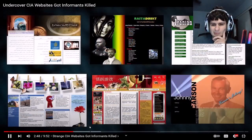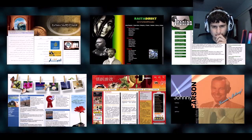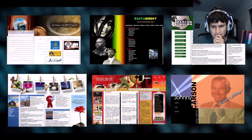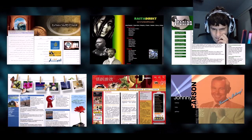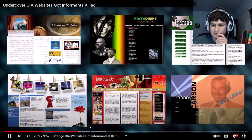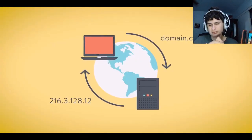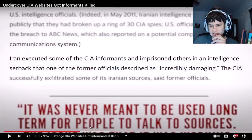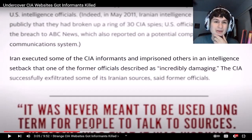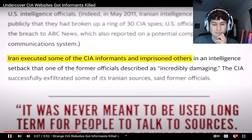After making a list of websites, finding the undercover informants that were using them was also easy. Each informant had a website made specifically for them, which no one else used. Identifying the informants was as easy as just logging DNS requests. Following which, Iran executed some of the CIA informants and imprisoned others.